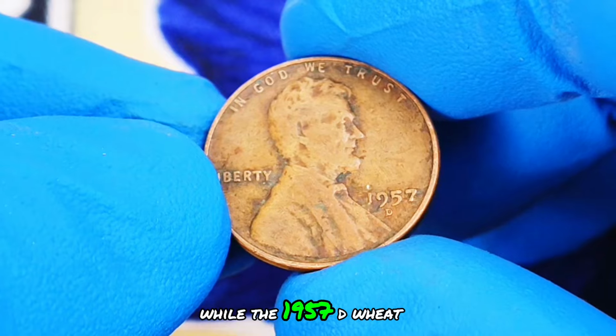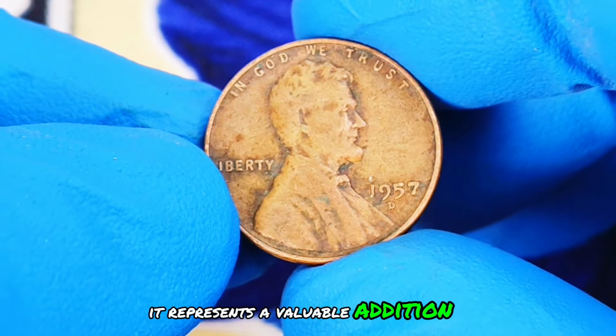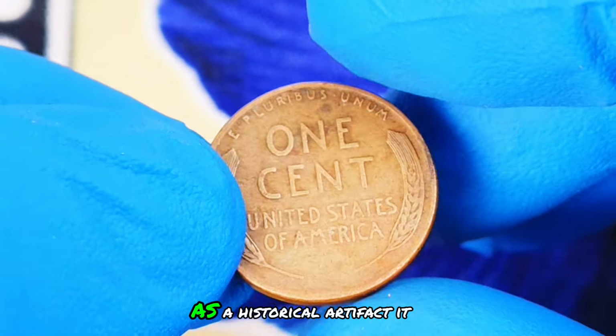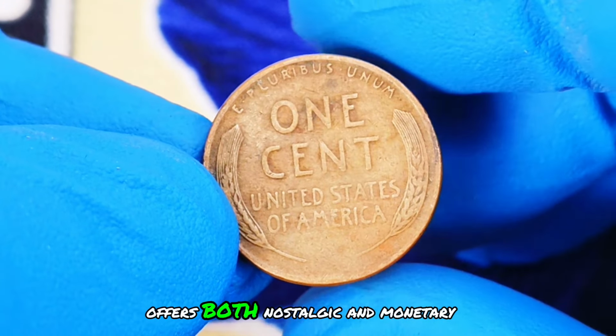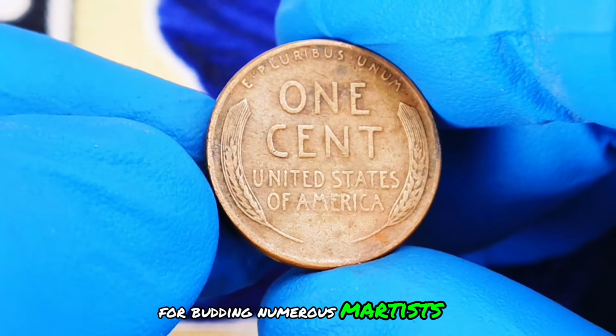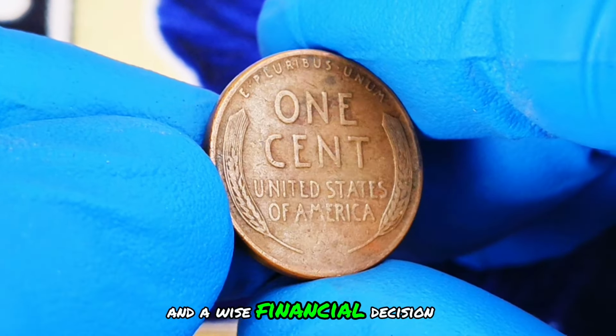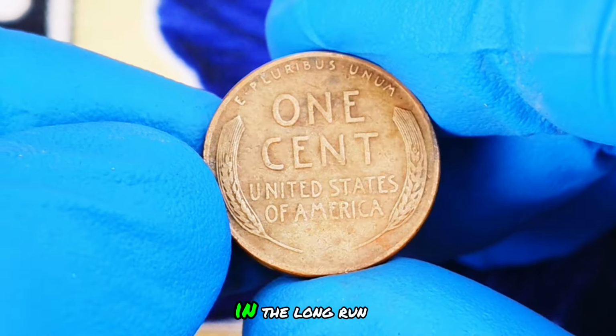While the 1957 D wheat penny might not make you rich overnight, it represents a valuable addition to any coin collection. As a historical artifact, it offers both nostalgic and monetary value. For budding numismatists, investing in coins like this can be a rewarding hobby and a wise financial decision in the long run. The 1957 wheat penny with the D mint mark in fine condition is a fascinating piece of American history and a valuable collectible.